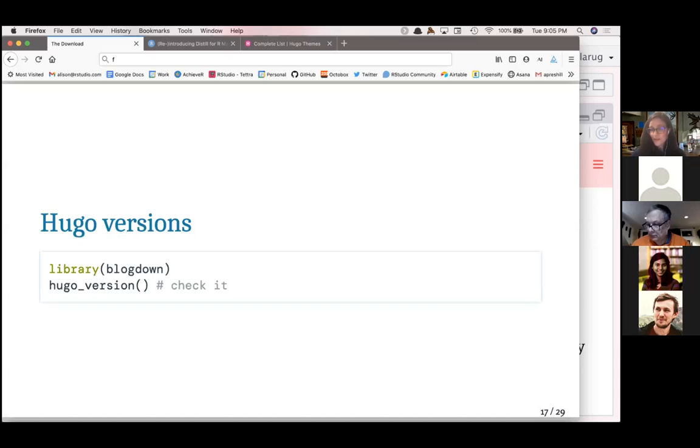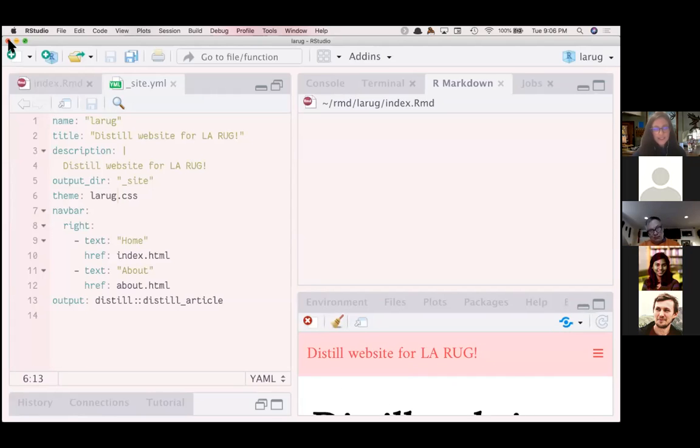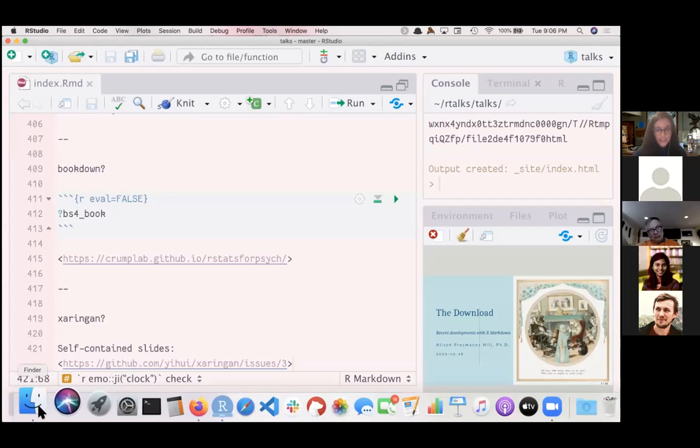So you should always know, even if you don't feel like you're interacting with Hugo, you're using a theme and you've definitely installed it when you've used Blogdown. So at some point you've installed Hugo, and you can check your Hugo version here. The Hugo version usually looks like a number, a decimal, two numbers, a decimal, and then another number at the end. So let me show you what this looks like.